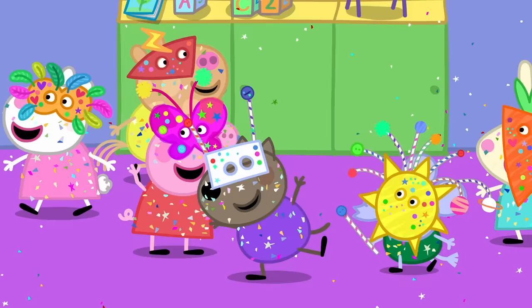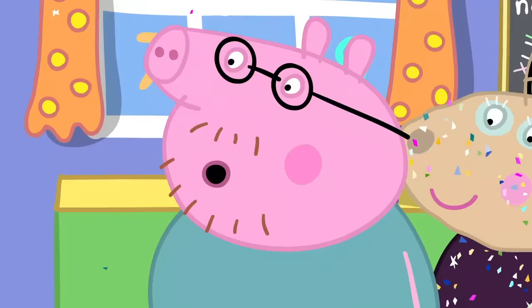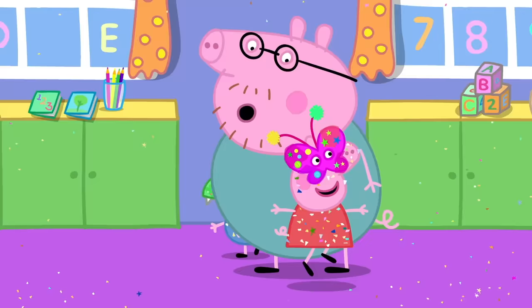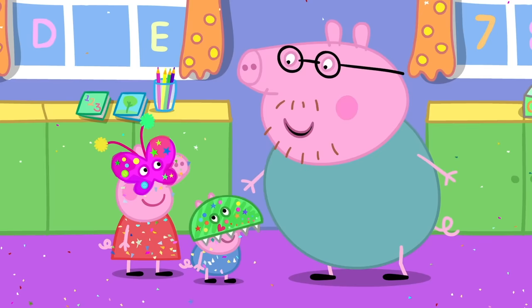Today, the children have been making masks. Ho-ho! I'm here to pick up Peppa and George, but I can't see them anywhere. I'm a pretty butterfly. Flutter, flutter, flutter! Excuse me, Mrs. Butterfly. I'm looking for two little piggies. Do you know where I can find them?